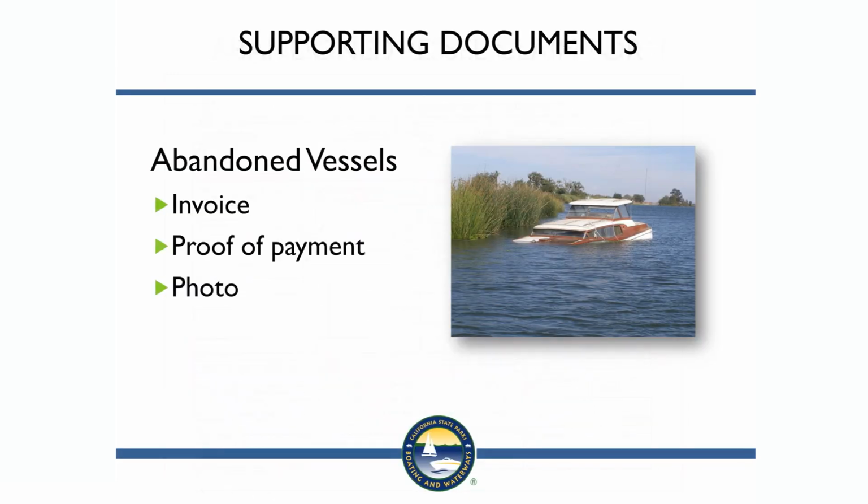Now let's look at supporting documents. We can start with abandoned vessel claims. You will need a copy of your vendor salvager invoice, proof of payment, and a photo of the vessel when first discovered. For abandoned vessels, do not include a photo of a vessel that's in a yard or on a trailer, etc.